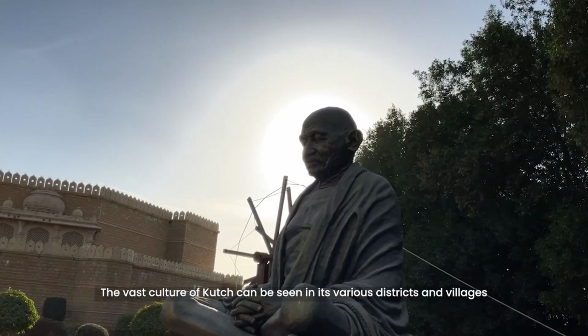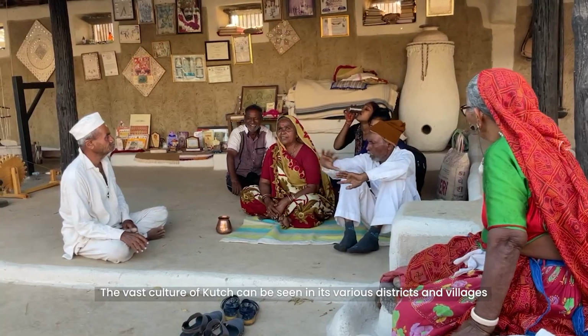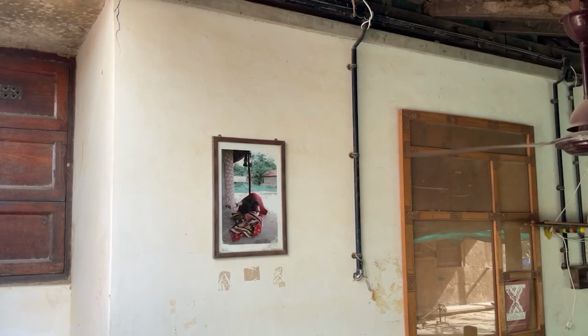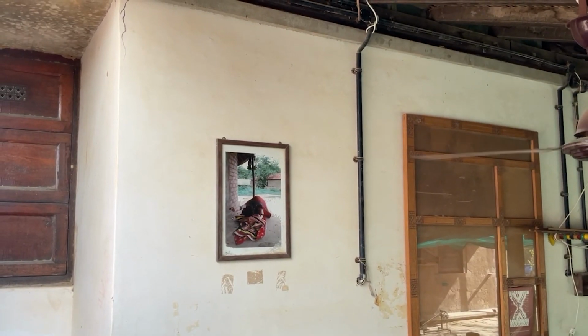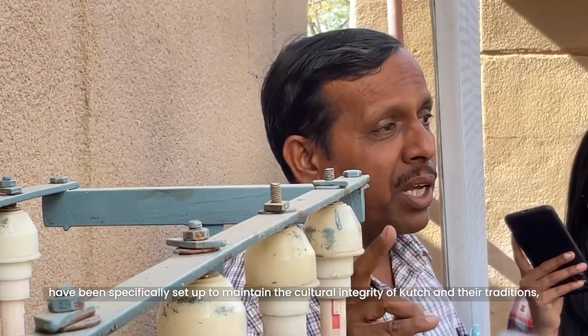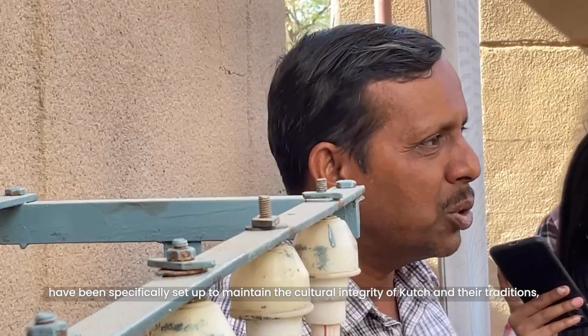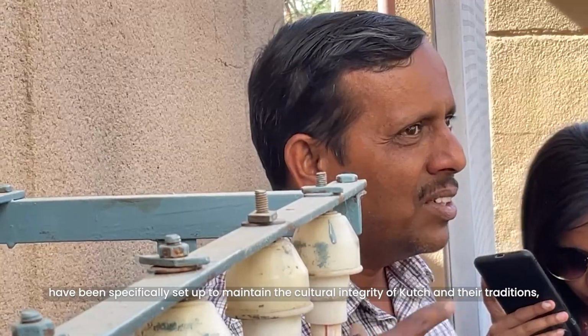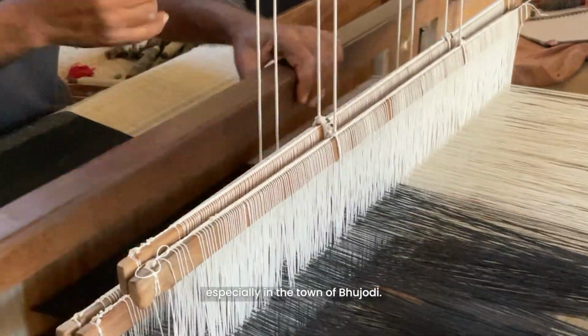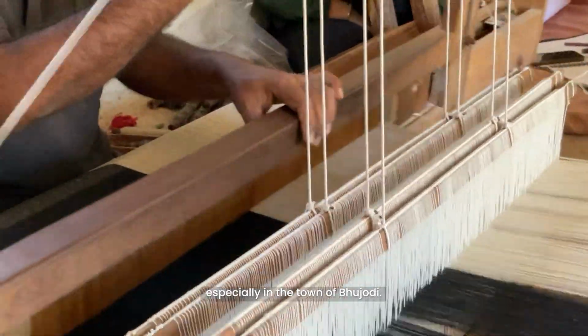The vast culture of Kutch can be seen in its various districts and villages and through their distinct crafts. While professional organizations like KHAMIR have been specifically set up to maintain the cultural integrity of Kutch and their traditions, small handloom and weaving businesses are more prominent, especially in the town of Bhujodi.